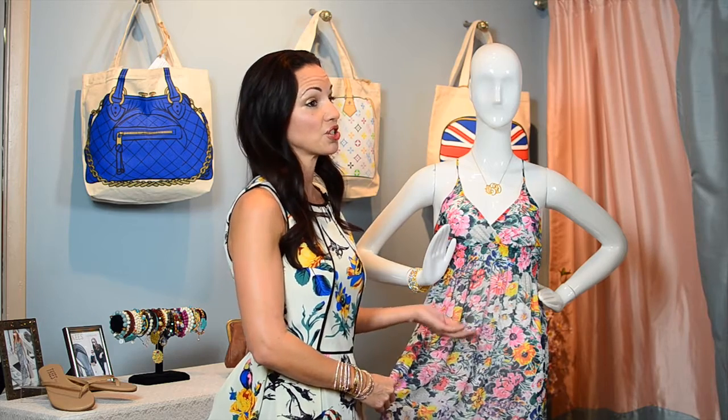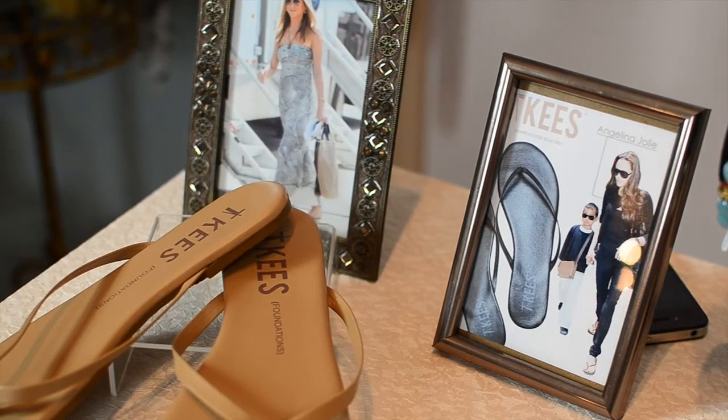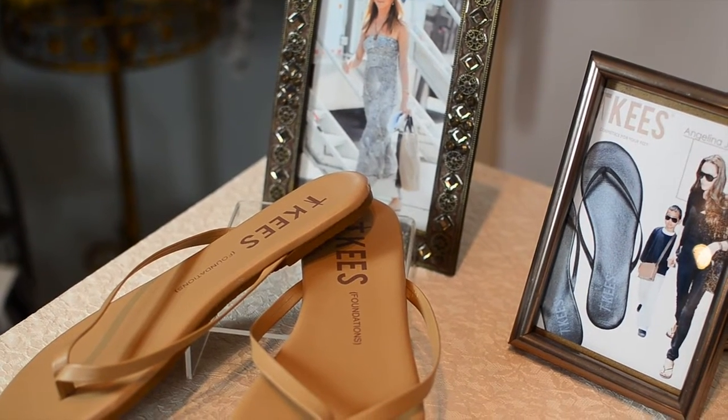And finally, to finish off this look, we decided to show off some of my favorite accessories. And they are tiki sandals, which are known as cosmetics for your feet. And the reason why they coined the tagline cosmetics for your feet is because they make the tiki sandals in different tones to match everyone's skin tone.